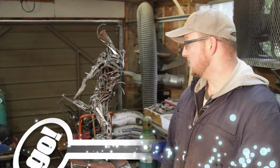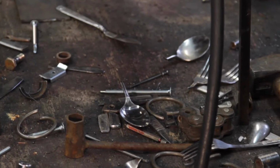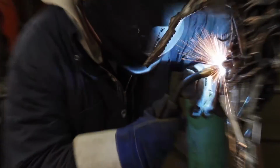Well, basically, I just create a multitude of different sculptures ranging in size using scrap metal and recycling components as my primary source of the medium. Carl Sean is a Salt Spring-based artist who, while attending art school, found his medium. So let's definitely learn how to weld and take full advantage of this.